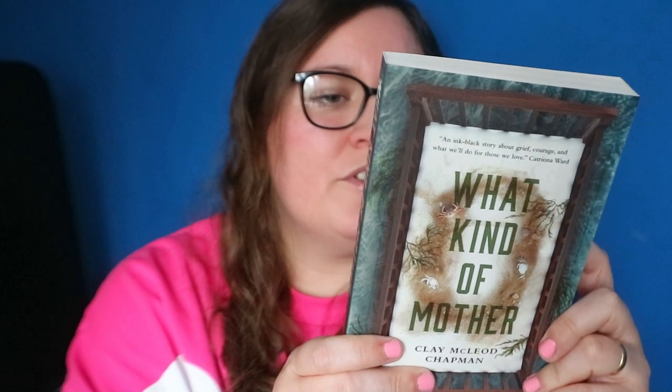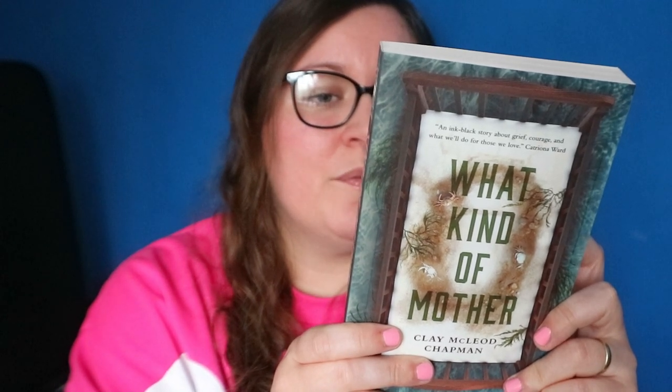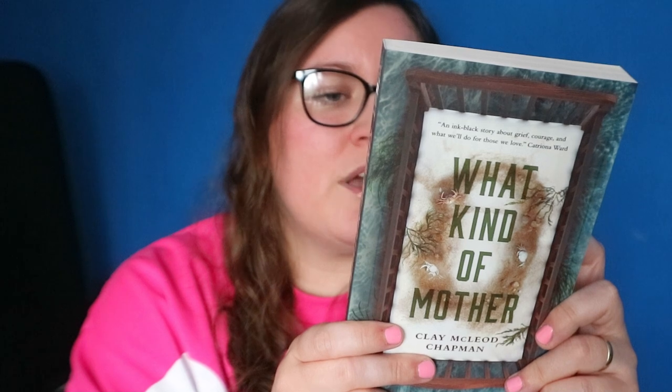So this looks interesting. I've not heard of this book before. It says an ink black story about grief, courage, and what we'll do for those we love. Interesting. So let's read what it says on the back. It says, after striking out on her own as a teen mother, Maddie is forced to return to her hometown in Virginia with her 17-year-old daughter. With nothing to her name, she scraps together a living as a palm reader in a local farmer's market. It's at the market that she reconnects with her high school boyfriend, Henry.